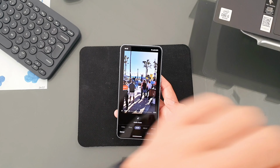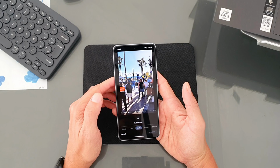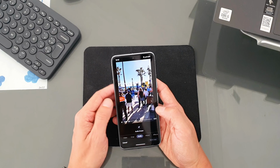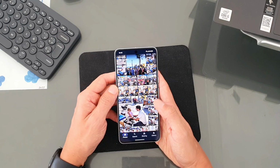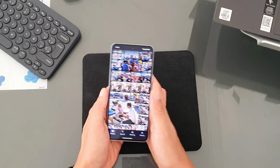Isolating each aspect of the audio from within a video allows you to push up the audio quality. If, for example, you're in a windy environment and you're talking to the camera, it will allow you to push up the audio quality, which is very cool, very, very useful, to be honest. And that is a great function built into the Google app on the Google Pixel 8 Pro.